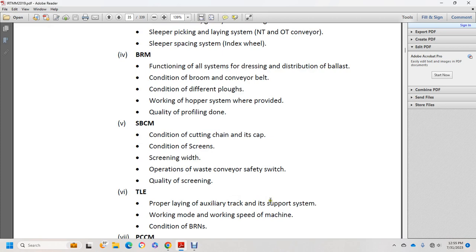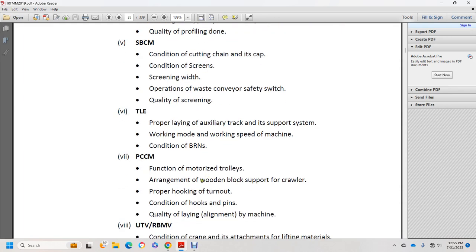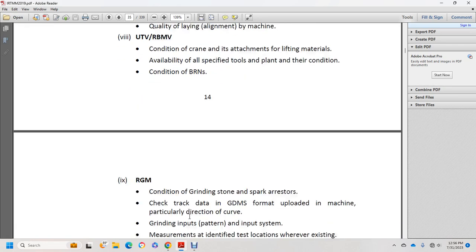TLE: proper laying, auxiliary track and support system, working mode with the working speed, machine condition of the BRNs, PCCM function with the motorized trolley arrangement, wooden block supports with the collar, proper hooking with the turnout condition, hooks and pins, quality of alignment of the machine, UTV and RBMV, condition of the crane and its attachment, lifting materials, availability of all specified materials, tools and plans, and condition of the BRMS.